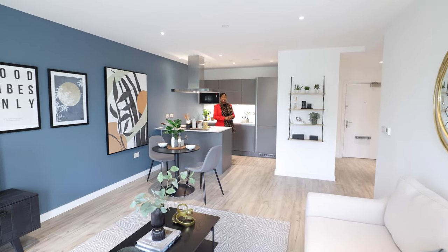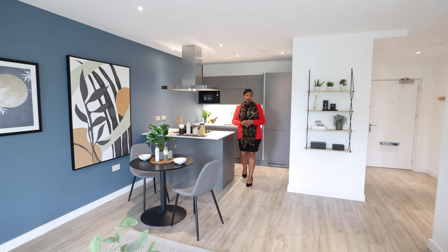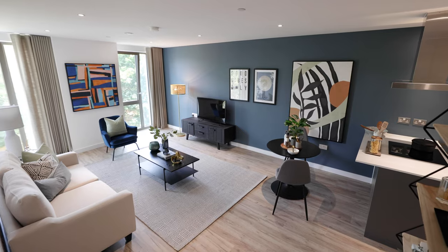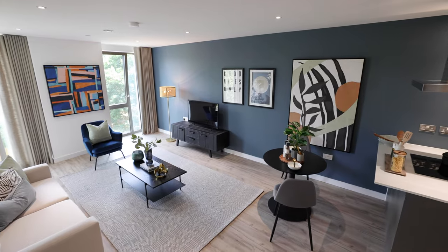Our one-bedroom show apartment is impressive from the moment you enter. The living space is open plan with floor-to-ceiling windows, allowing plenty of natural light and stunning views of the Grand Union Canal.